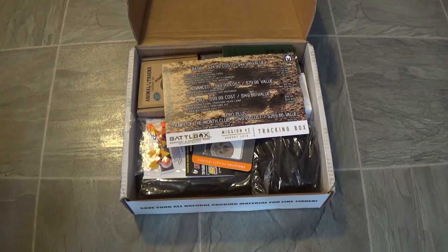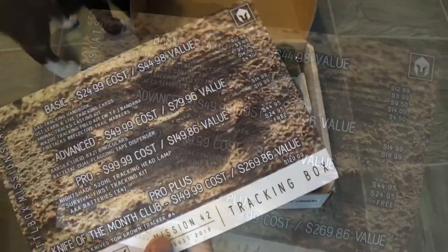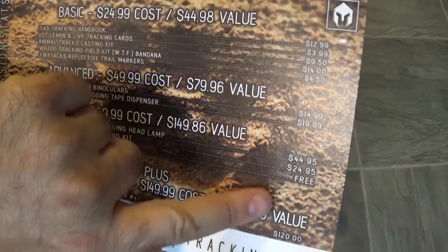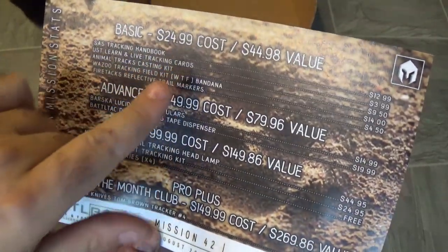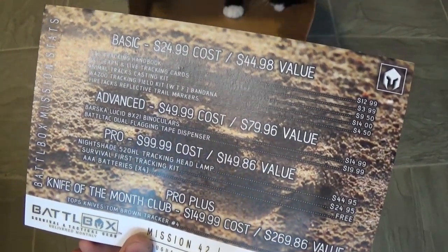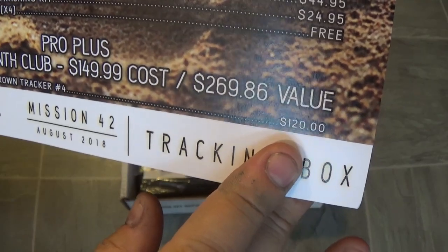Okay, so what have we got here? We've got Mission 42, a tracking box. I just watched a quick video, but he gets his boxes for free from Battlbox, and you know how we always talk about the MSRP, how everybody is really good at finding these things for cheaper? He managed to find every single item on the list for more than what Battlbox puts the MSRP value as. Amazing. Found the knife of the month. He said, that's actually a $120 knife. And it's like, well, I found it for $106 when I looked.